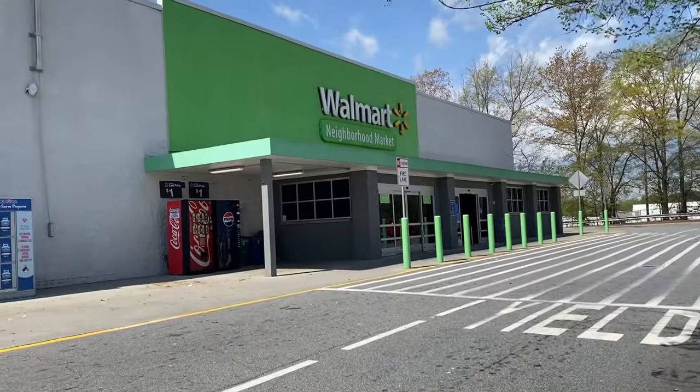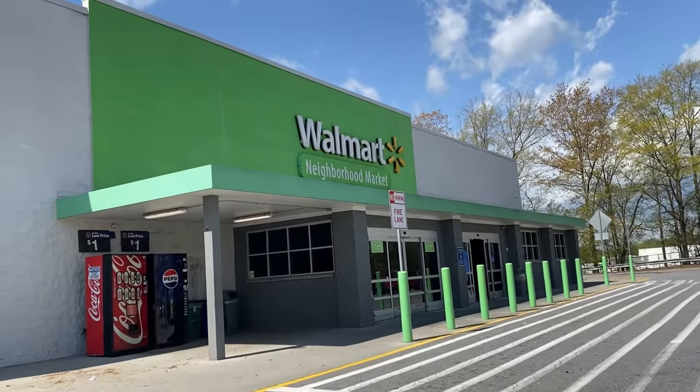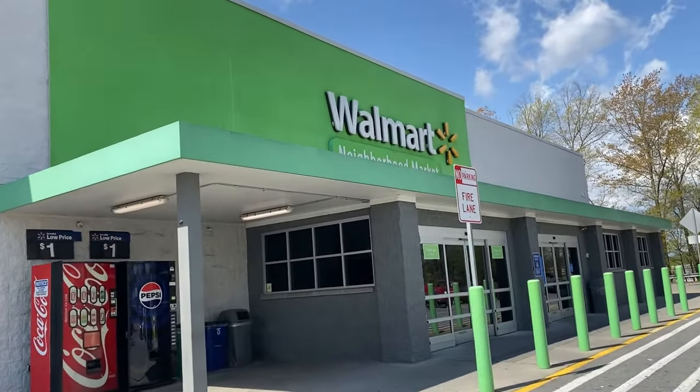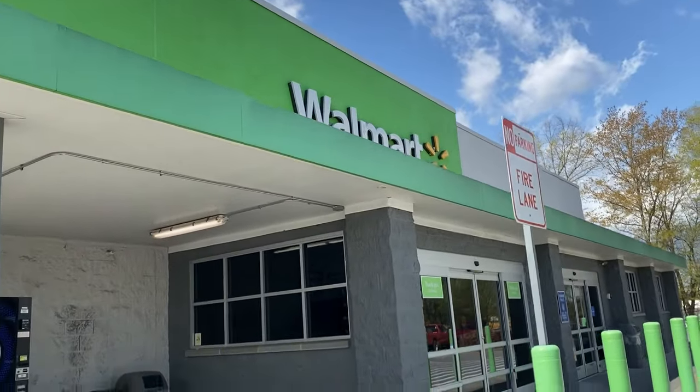So y'all, I'm sorry I look so rough today, but my allergies have been truly acting up. So let's go into it. It looked like they gave it a paint job. My daughter pointed this out to me one day. She said, I think all of the Walmart Neighborhood Markets are green and the Supercenters are in blue. I never paid any attention to them.